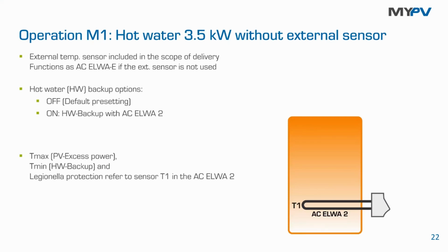I have already described the connection area at the bottom. This was quite theoretical, probably for you. Now I want to show you what it means in practice. The Actor product group comes with 7 operation modes, and we use 2 of these 7 operation modes from the Actor in AC ELWA 2 as well. And that's why we have this description here, operation mode 1. It's the hot water mode. And of course, this means a power output of 0 to 3.5 kilowatts, as mentioned already several times.